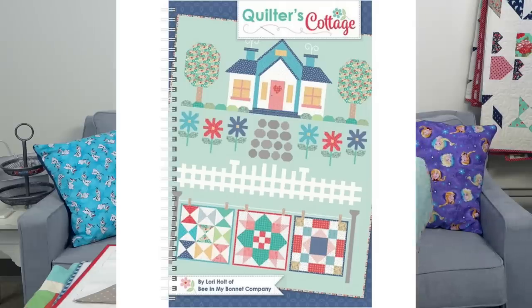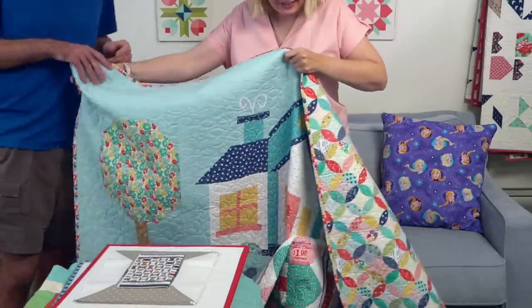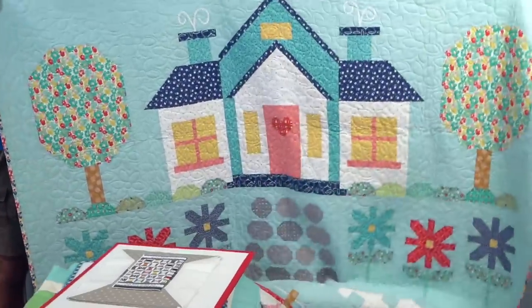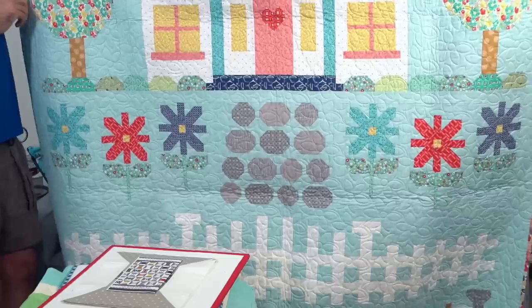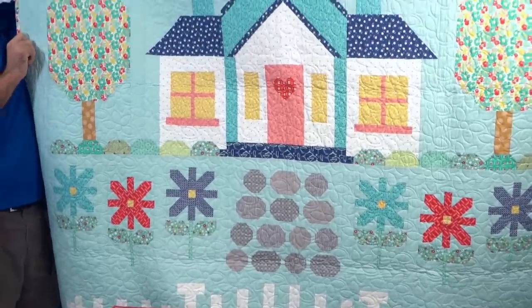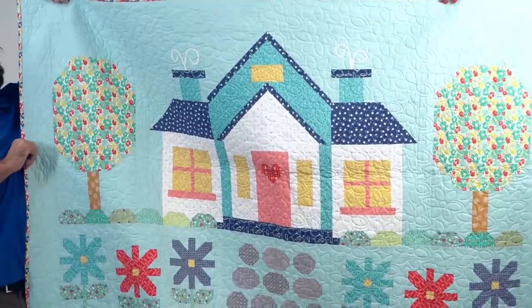And so Skylar is going to hold it. Hopefully the right way. This is the right way. Okay. All right, let's see. We'll probably have to show half and then the other half. This is huge. So Gina not only made it, she also quilted it.